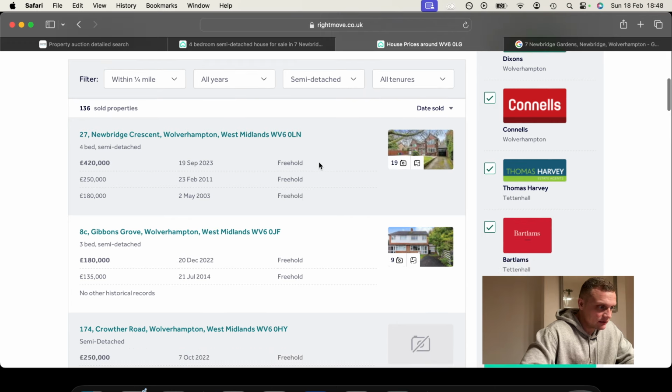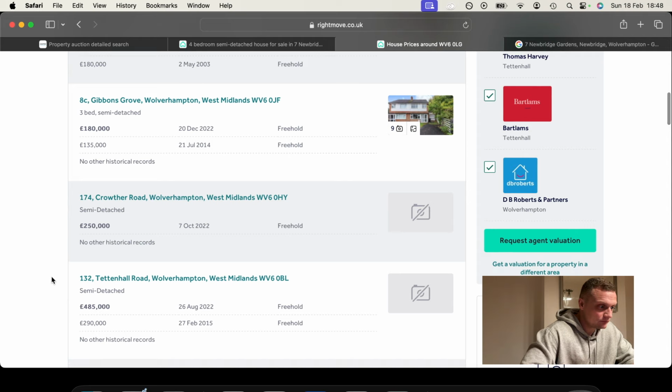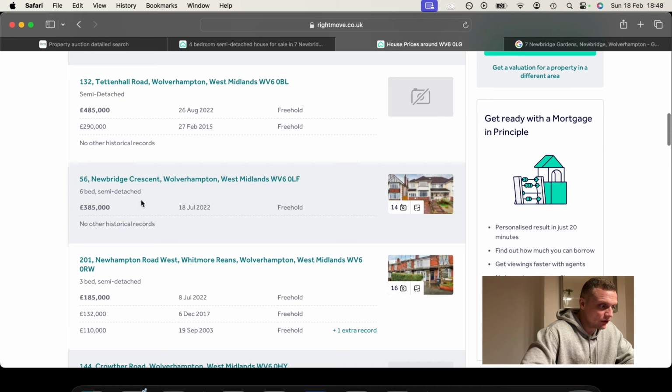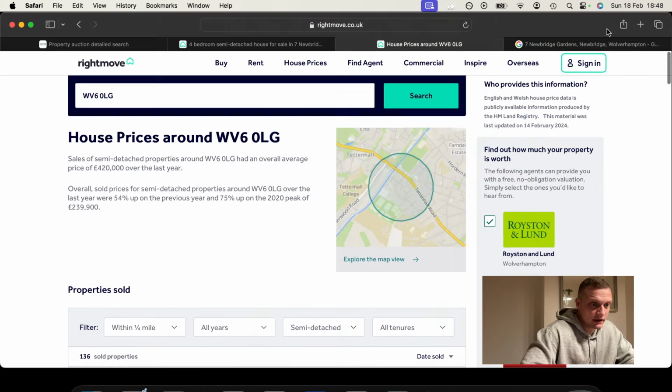420 Newbridge Crescent, that's the same street. Oh no, Newbridge Gardens. Okay, it's going to be close. 385 for another semi. You get the gist of what I'm doing there.